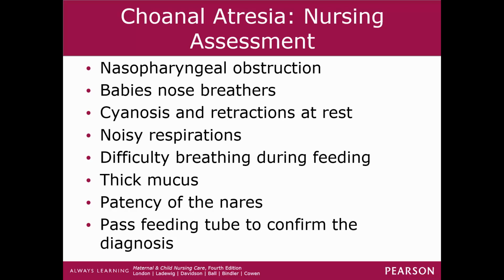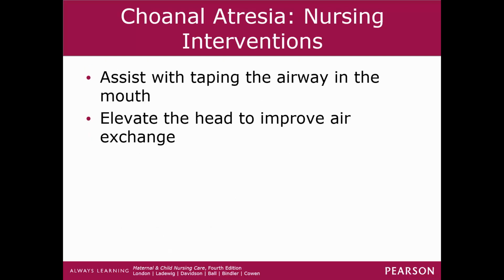All right, choanal atresia, that is a blockage in the posterior nasopharynx somewhere. Babies are nose breathers, so if you have a baby that's born with a choanal atresia, they're going to have immediate respiratory problems. One side may be blocked, both sides may be blocked. So depending on the severity of this blockage, that will tell you. If the blockages aren't significant and you're not sure whether we have a choanal atresia, you can try to pass a tube and see if you can get past the posterior pharynx, and then of course X-ray will tell you definitely for sure.